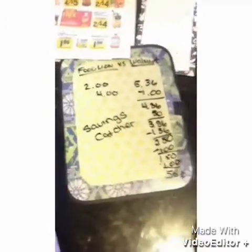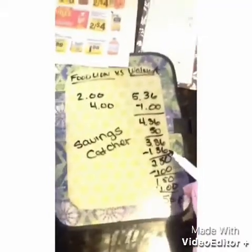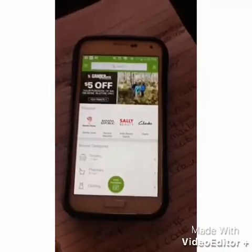Now, Savings Catcher, again, they'll give that money back to you, that $1.86, $1.36. It's going to come back to you in Walmart money, but you're going to use it, so it doesn't really matter. Okay, now let me show you Ibotta here.